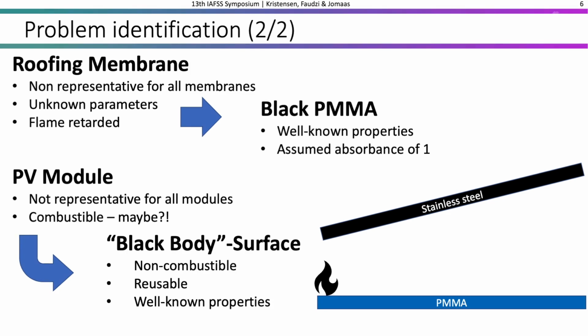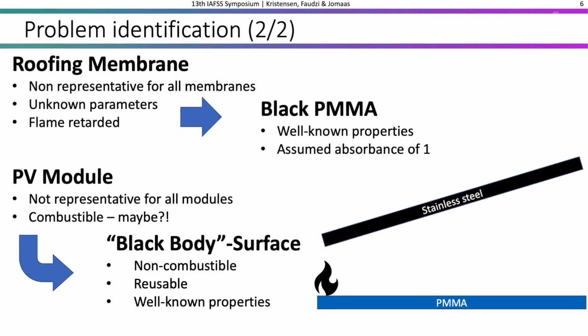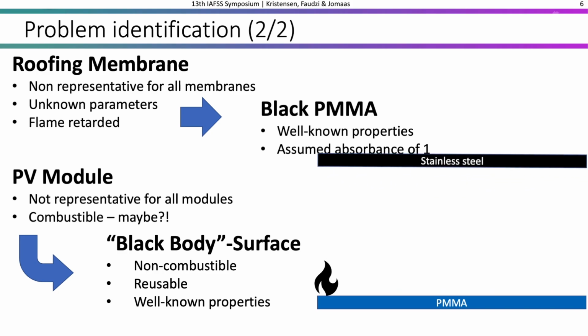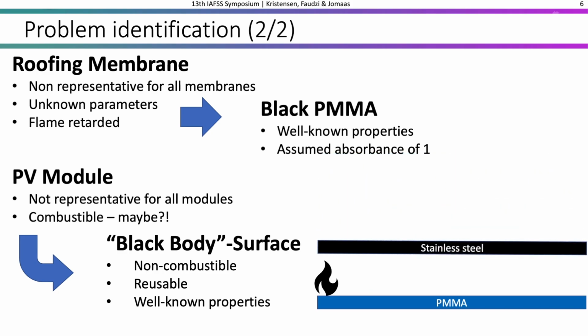In that way, we were able to understand how the geometry affected the flame spread rate, if we increased or decreased the inclination of the panel, or if we increased or decreased the gap height between the PMMA and the stainless steel. In our paper, we wanted to understand how the presence of a horizontal panel and the gap height between the panel and the PMMA affected the heat flux towards the PMMA, and thus the flame spread rate.